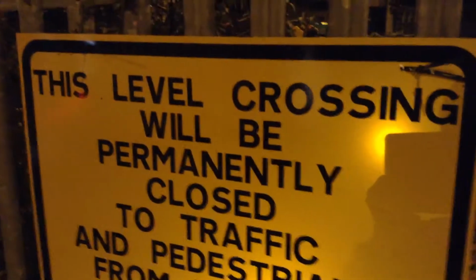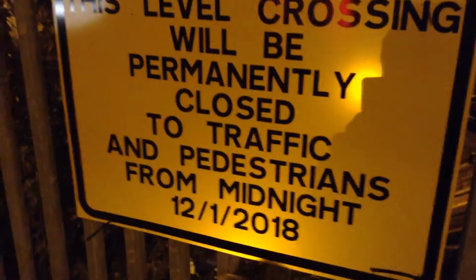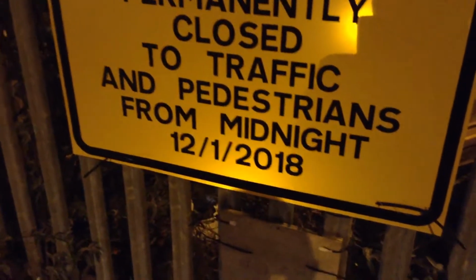With a bit of graffiti there. There's a kiosk there. Keep crossing clear on the fence, and you've got this sign here. This level crossing will be permanently closed to traffic and pedestrians from midnight, 12th of January 2018. So this is the last day this crossing will be open.